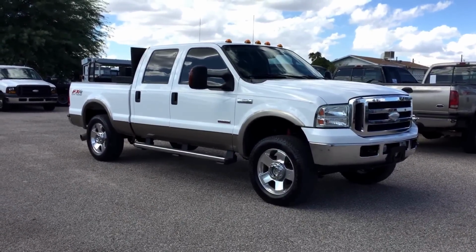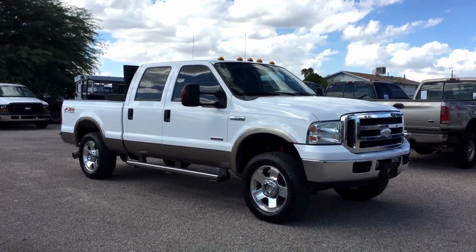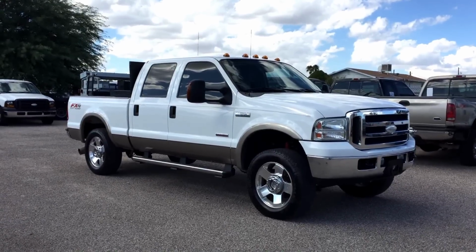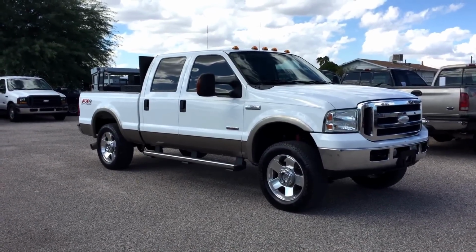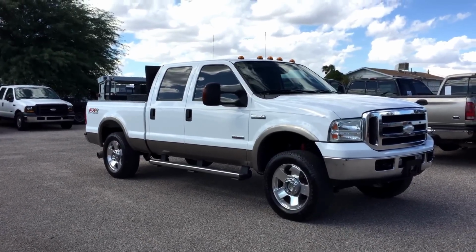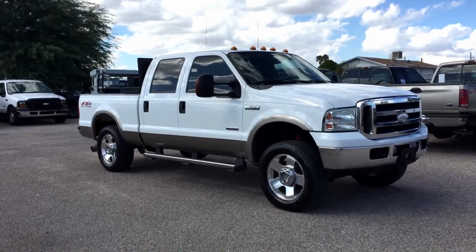We're selling this truck. It is a 2005 Ford F250 crew cab, long bed, 6.0 turbo diesel. It's four-wheel drive. It's a Lariat, which is leather, and it's got the FX4 off-road suspension package, which is Rancho suspension installed at the factory. However, the rear shocks were a little squeaky, so we replaced those. We noticed that during our inspection.